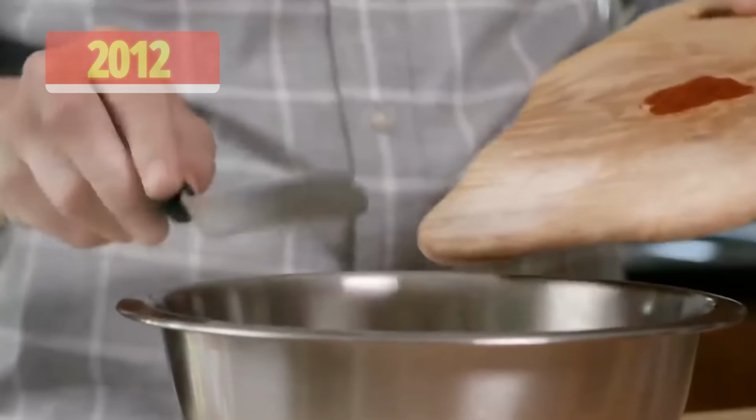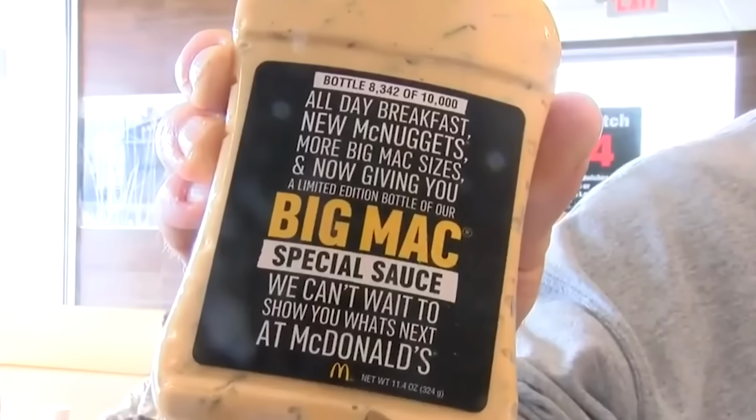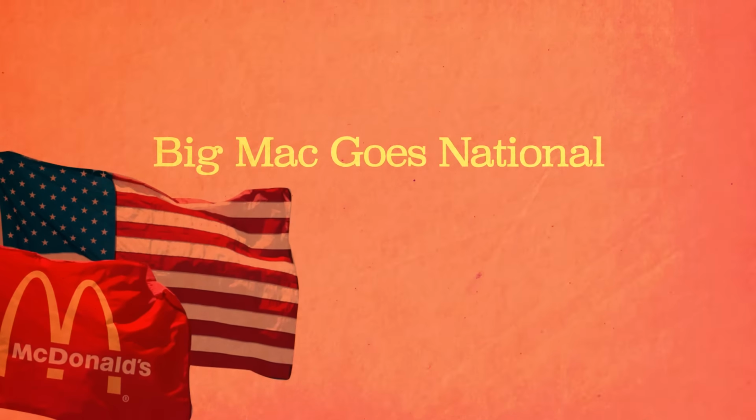But people are still so obsessed with Big Mac's secret sauce that bottles of the stuff have sold on eBay for thousands of dollars. In that case, I got a bridge to sell you. A bridge made of tangy Big Mac sauce.